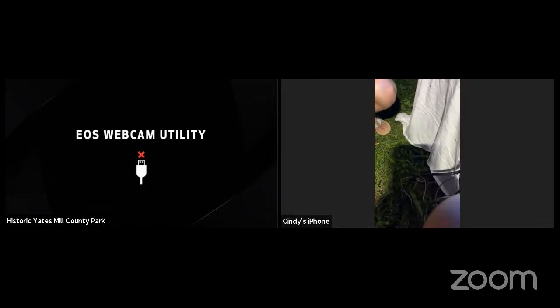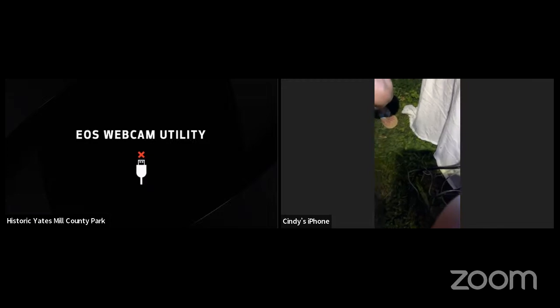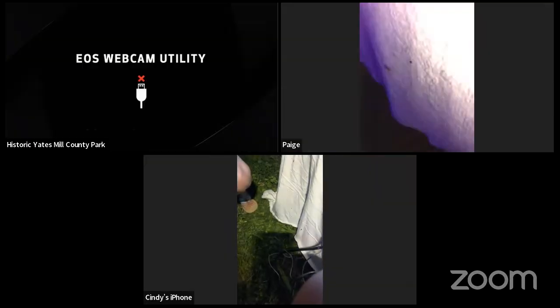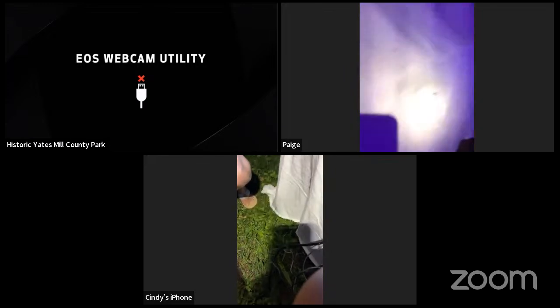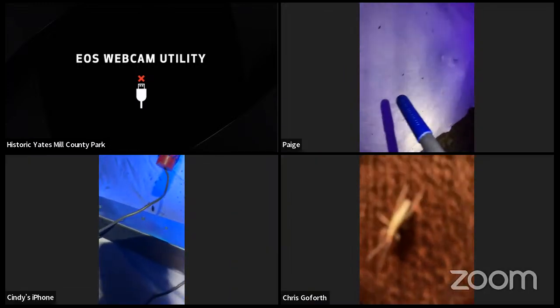Who else has something that's appeared? I have a cool moth if we'd like to share. Sure. This is a type of cricket. It's pretty big. It's running away. So that was a quick look at a cricket. I think it's a tree cricket.